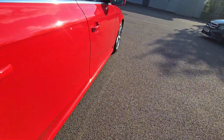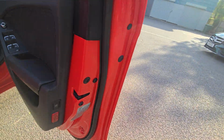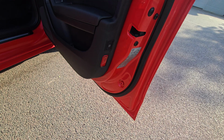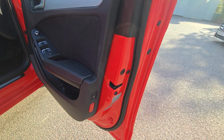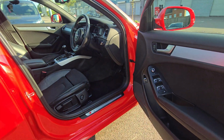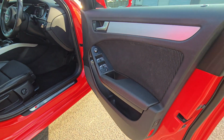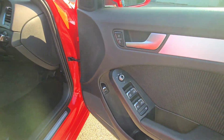Go to the driver's side. All nice and clean. That button there is for your alarm system. If you press that button before you lock the car, that gets rid of the ultrasonic sensor, just in case you have a dog or a small child in the car and you're paying for your fuel at a petrol station. So you press that, lock it, and the alarm won't go off.